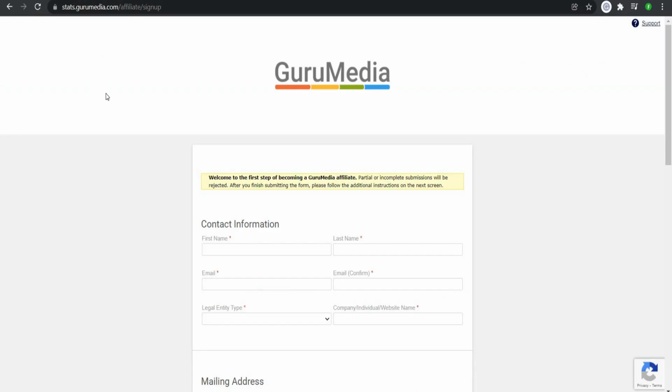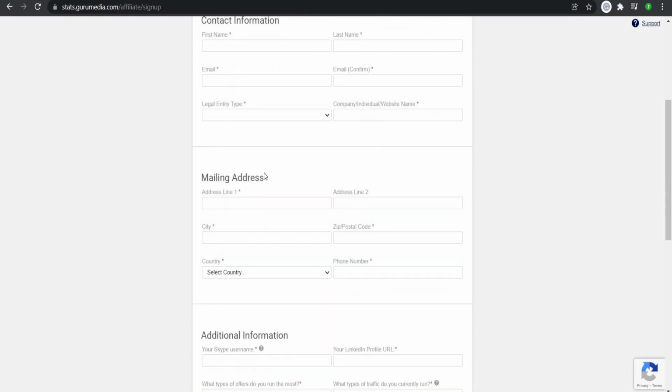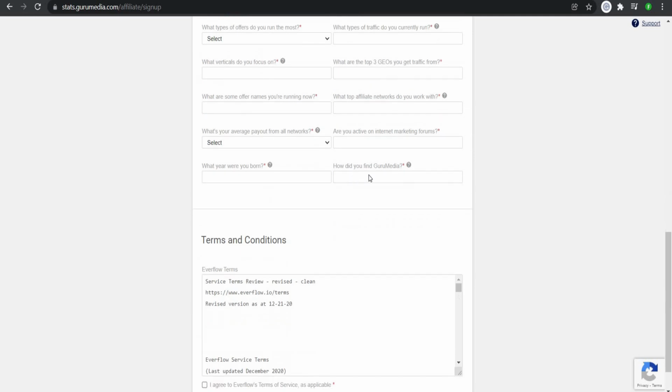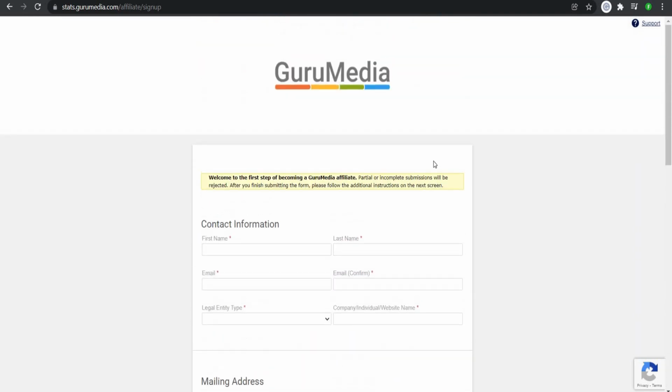Keep in mind that, as you can see, there is a phrase highlighted in yellow here. In the contact information field, partial or incomplete contributions will be ignored. Simply complete and submit the form with your basic personal information. Don't forget to fill out the sign-up page completely if you don't want your application to be rejected. They'll give you your unique affiliate link after you're finished. The URL will then be shared for others to use on the internet.